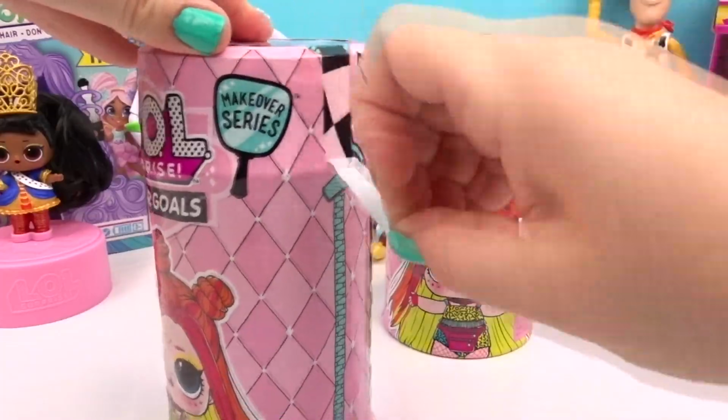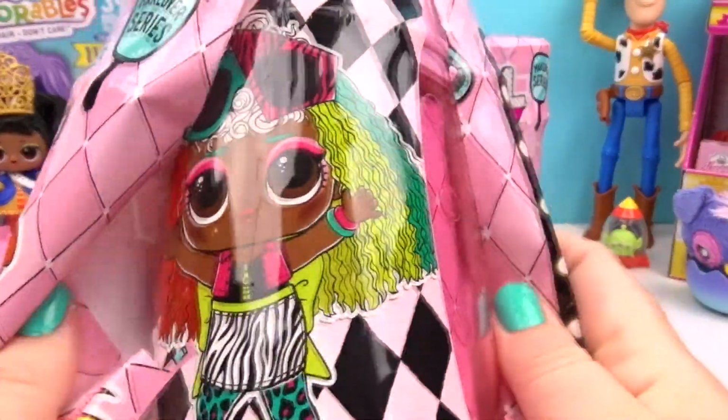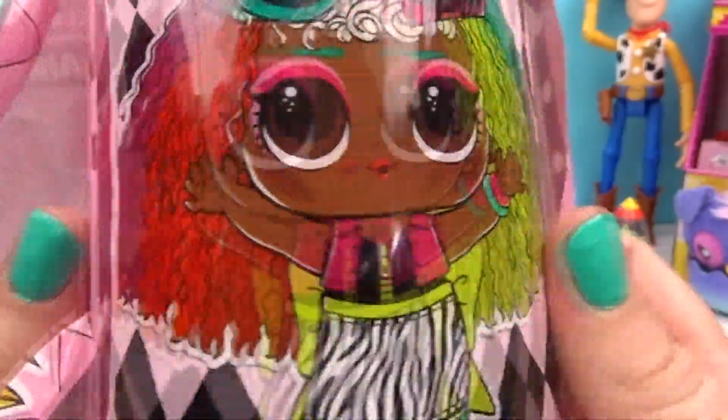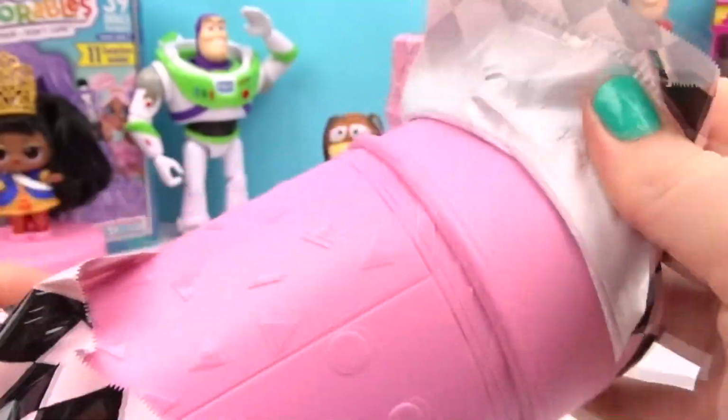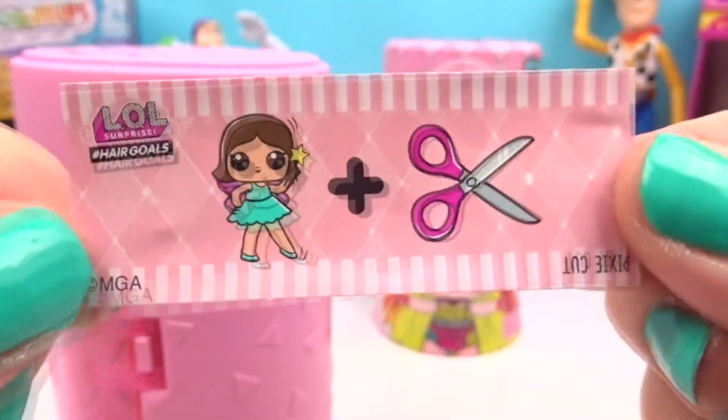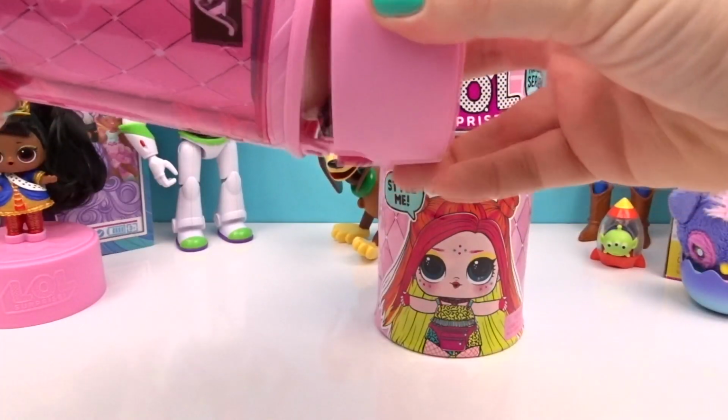Let's unzip! What's behind layer 1? Whoa, look at her neon hair! It's so awesome! Next layer! We got some super cute stickers, and our clue is pixie cut. Let's pop the top off.